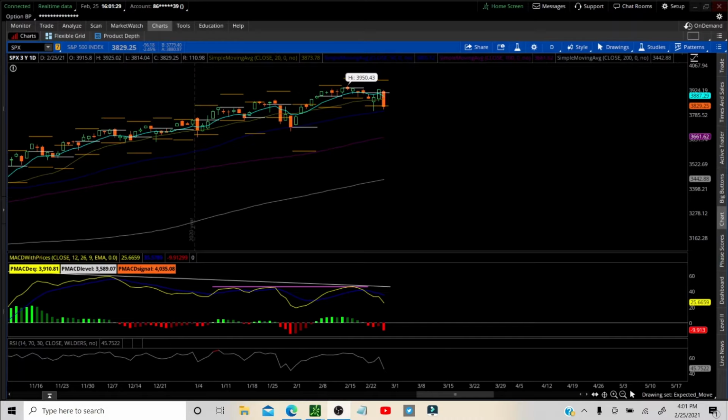Options Tender. It is after the bell, Thursday, 2/25/21. Hope everybody stayed safe during this trading day. It looked like everything was falling off a cliff.